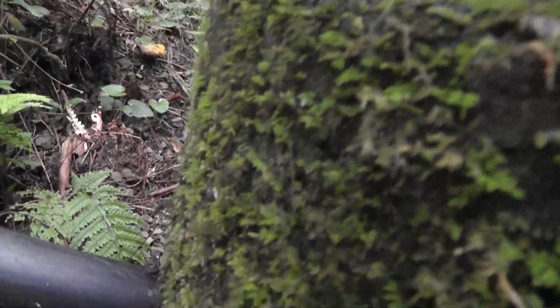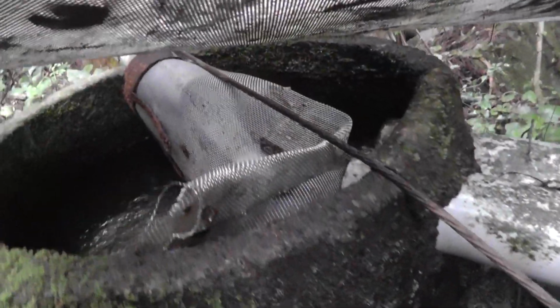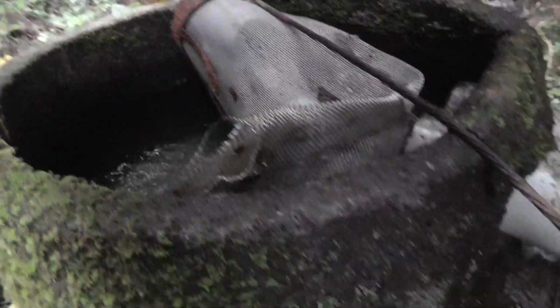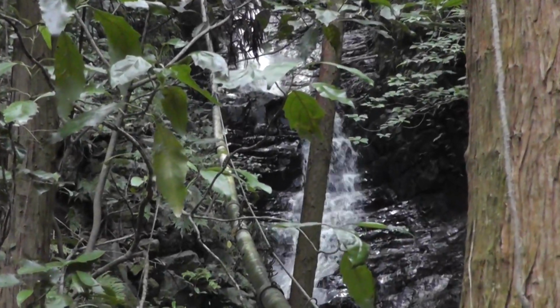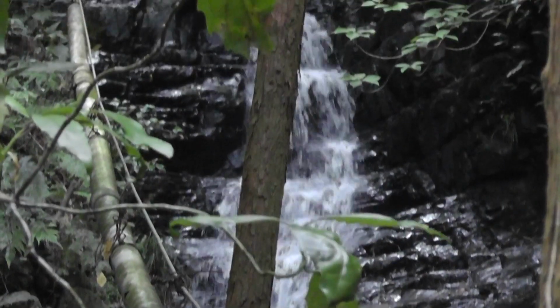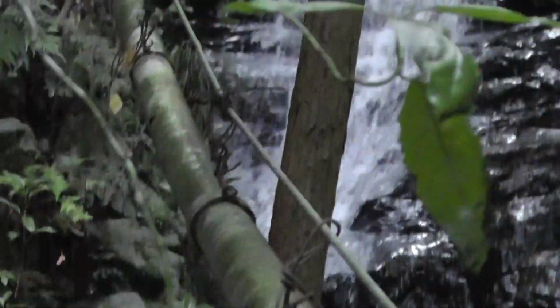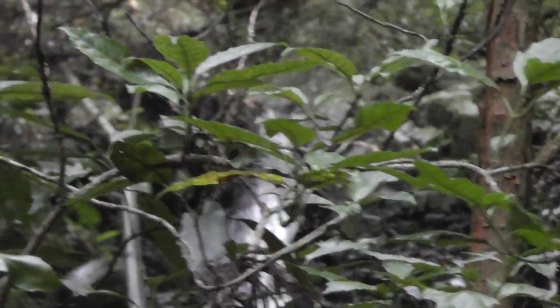And one of those big spiders. Big turtle spiders, daddy longlegs as they're called in some places. Let's pick this up a little bit and have a look at the waterfall. The pipe here is bringing the water down from the waterfall. There's a pool right up there, and it's bringing the water down from the upper pool. We're going to skirt along the edge here as best we can.